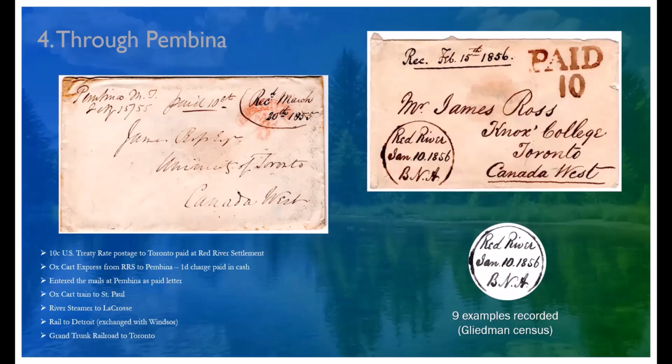For a period of time, Ross used what's been termed a shot glass postmark, probably tracing around it with a pen and then writing Red River BNA and the date in the middle. There are 9 of them recorded. I do have a census of them. I know their history and where they are. Numbers range from 9 to 11, but I've found the number of duplicates, and I believe there are 9 examples.